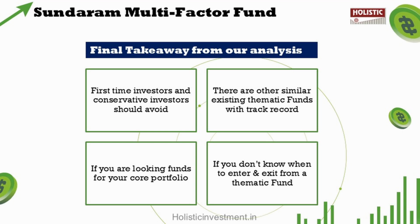So instead of investing in an NFO like this, you can invest in similar thematic funds with a track record of at least 7 to 10 years, which have actually performed over a long period. And also, if you're looking for funds to add to your core portfolio, definitely avoid investing in an NFO like this, because we do not know how this fund is going to perform, and if it does underperform, it will affect the returns of your overall investment portfolio. So it will be like taking a blind risk. So definitely avoid investing in an NFO like this for your core investment portfolio.